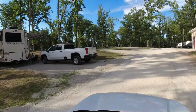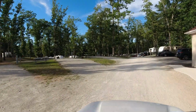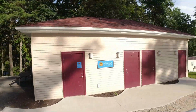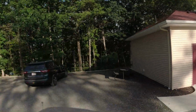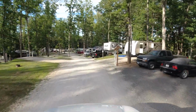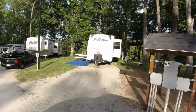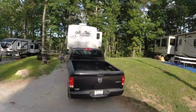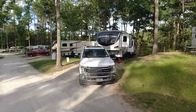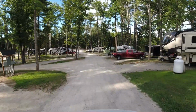And there are pull-throughs here, and they look plenty long. Well, there's a pull-through back there. This is a back end. Well, there are some more bathhouses there. We will not go around and check all the bathhouses and all the other sections. I will go through and try to check the ones in our area, but we're not going to nose around and check all the bathhouses in the park. I just want to give you an idea of the sites and the areas.